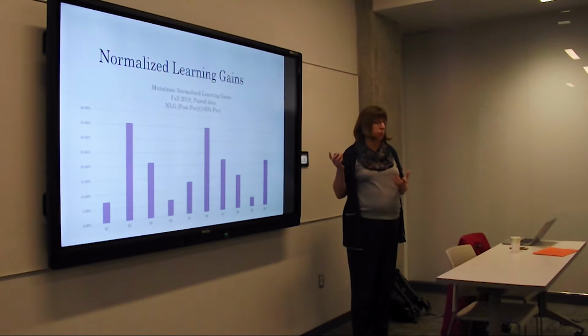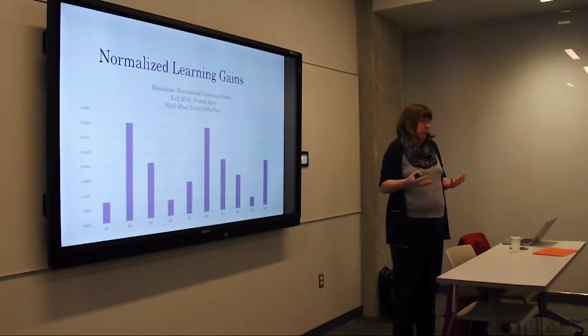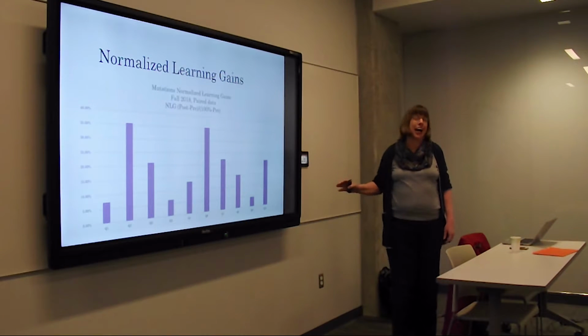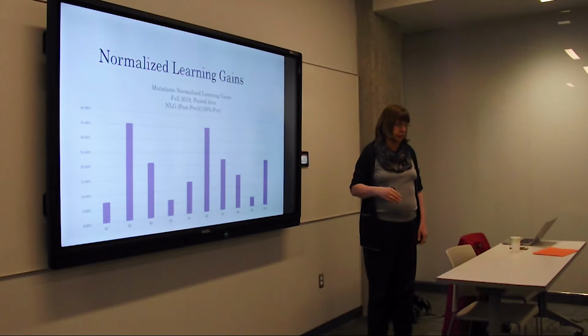Because this is actually one of the reasons why when you collaborate with some of this research, people are sometimes a little skittish to do it, because there is a potential for people to make those comparisons. So this is the entire data set, all the classrooms across seven different institutions.